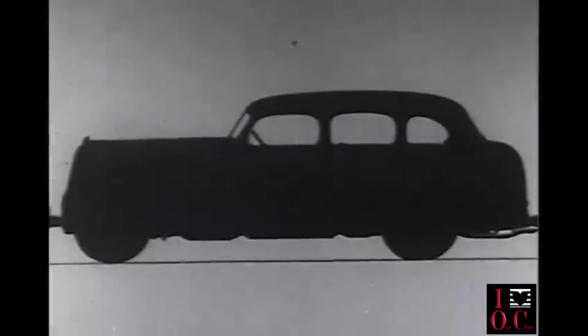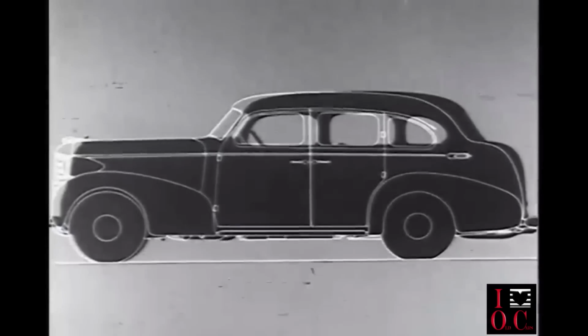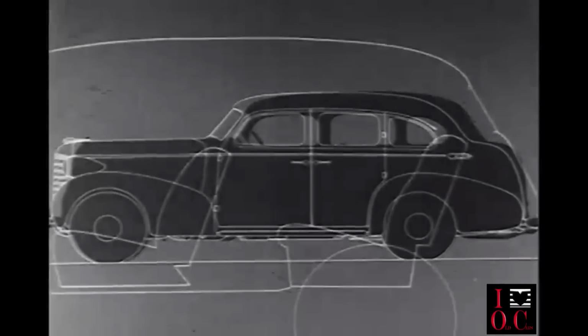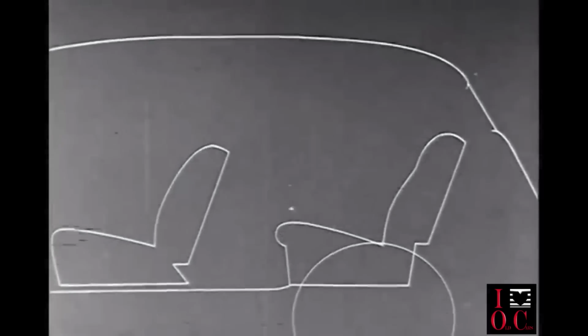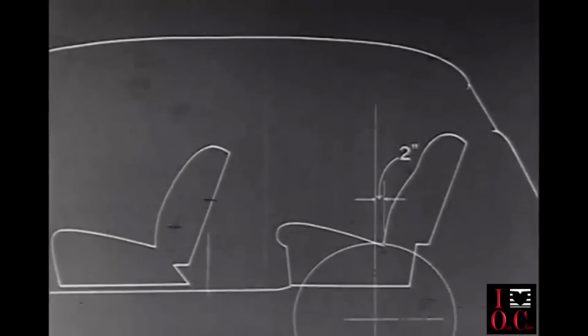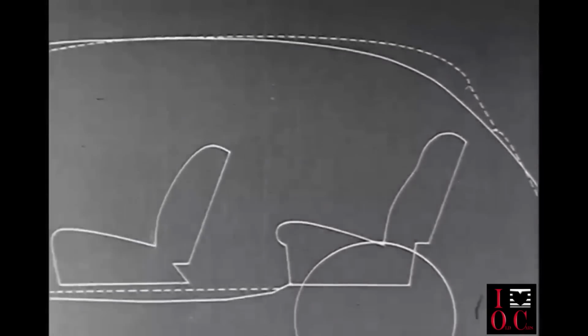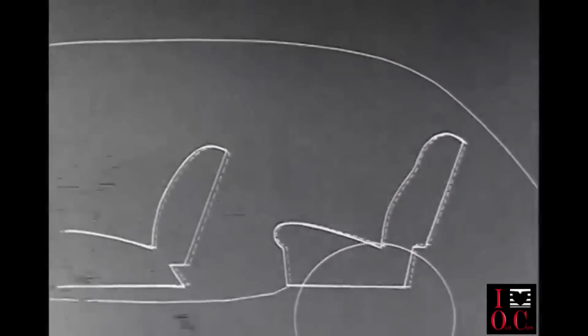You have seen the increased size of the 1937 bodies. Now let's translate that added roominess into terms of passenger comfort. Last year, the back of the rear seat was located 2 inches behind the rear axle. In both the 6 and 8, the 1937 design has made possible a new positioning of seats.